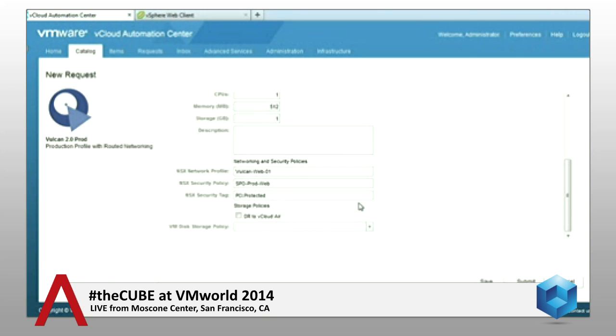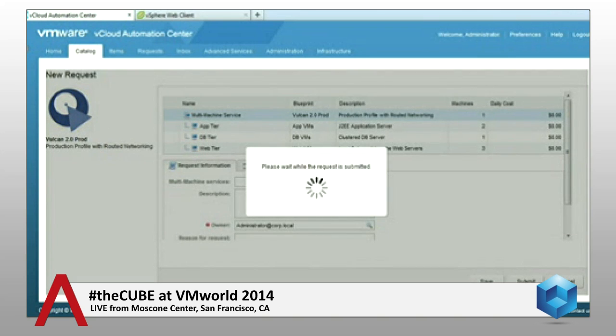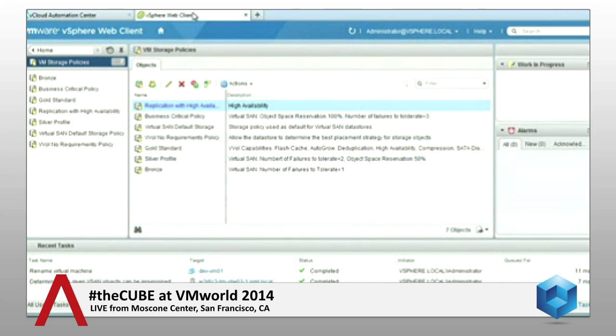I see that there's disaster recovery to vCloud Air available as an option. I think that's a great idea for our application, so I'm going to request it by just clicking it. And let's look at the storage policies. I think I'll pick the silver profile here, and we'll come back to that. Okay, let's go ahead and submit that. And now that it's successful, let's go and look at the vSphere web client and see what those policies were translated into in the infrastructure. Let's look at the silver profile that we talked about earlier.